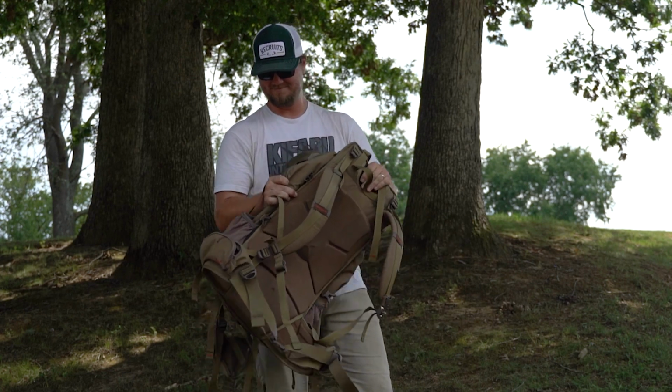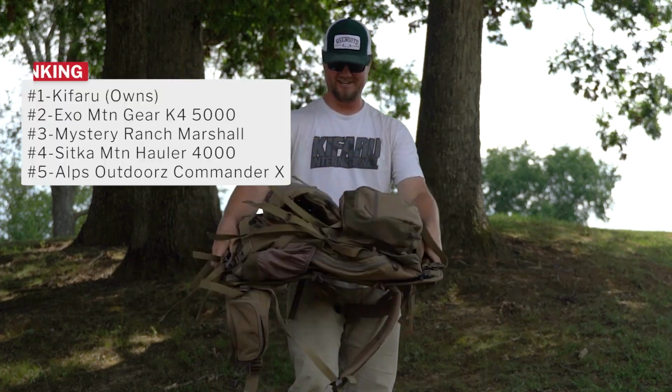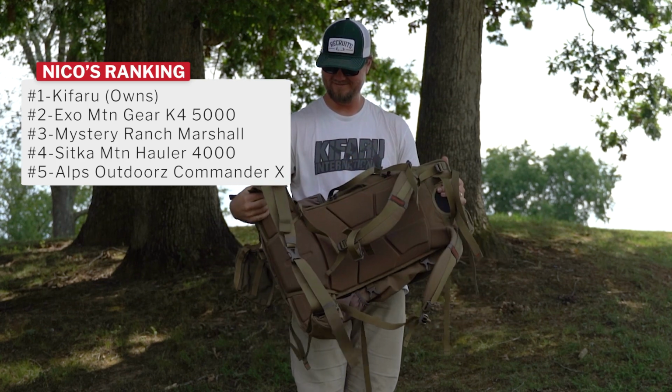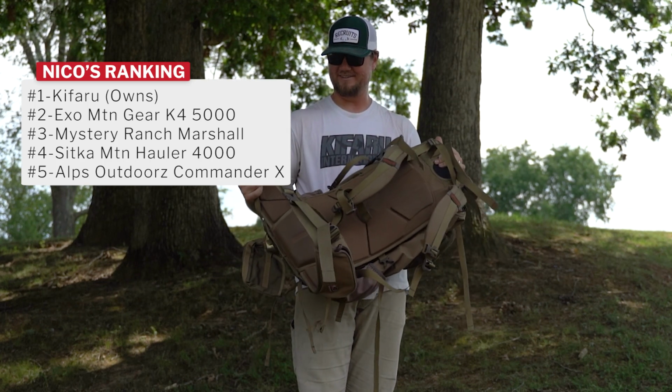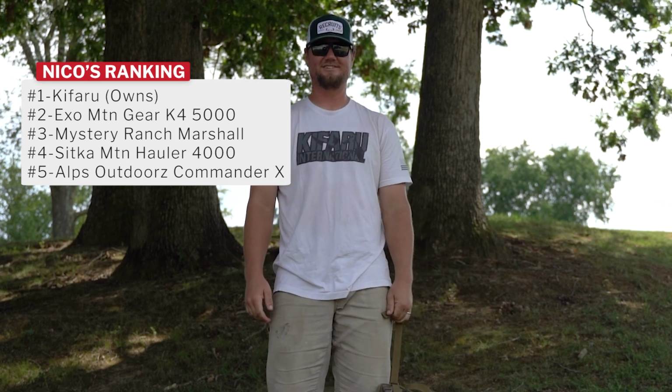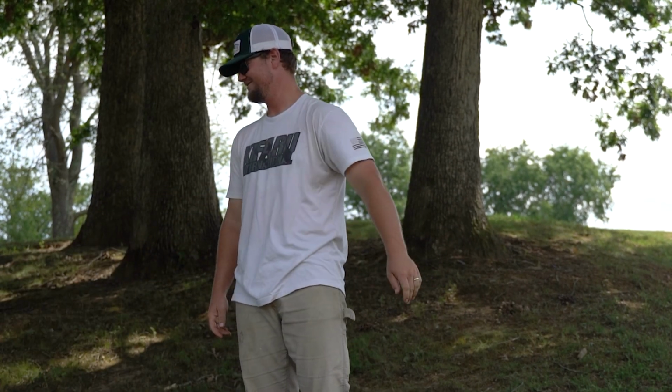It's just a budget pack. That's just what it is. It's got padding in some places, and some places it doesn't have padding. And that's just how it goes.